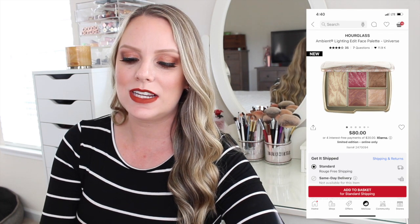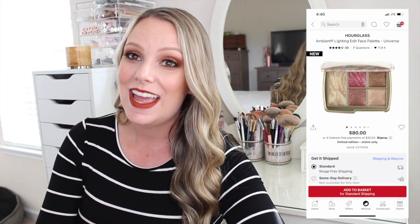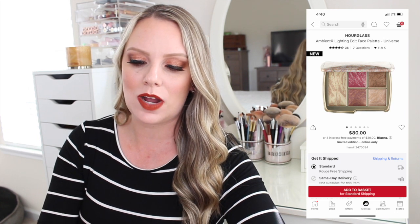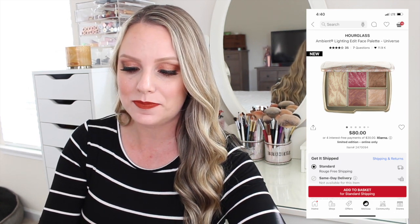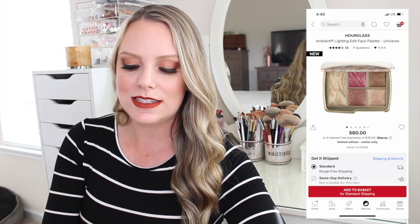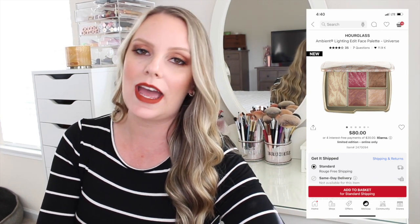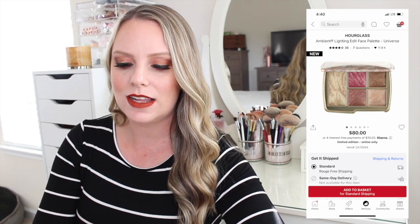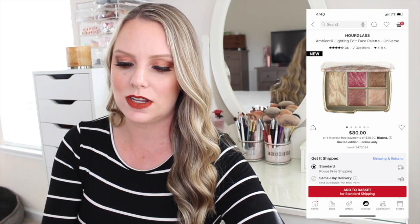I think the packaging is beautiful. Absolutely gorgeous. It says it's all new colors, which has been my problem with Hourglass in the past. So although these aren't necessarily a set, it does give you a chance to try out a highlighter, a bronzer, a setting powder, a blush. These tend to sell out really fast, so I'm surprised that one's not sold out yet.